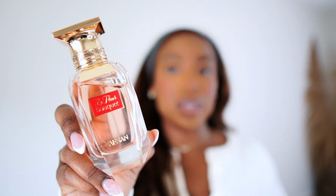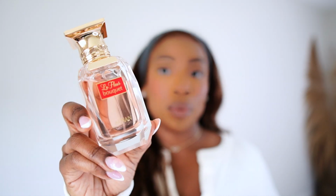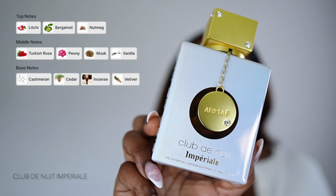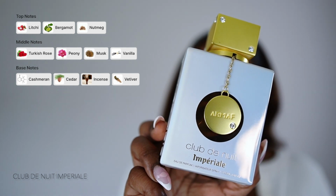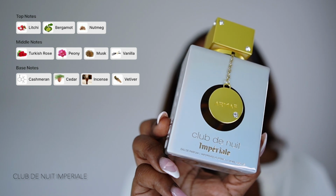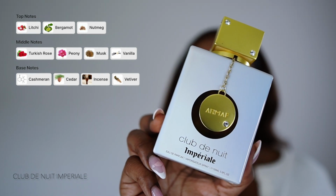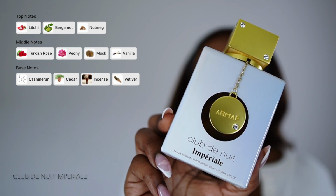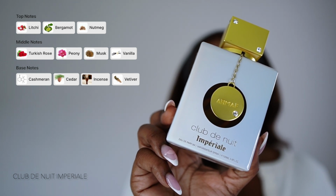So this is the first fragrance in the combo, and my subby suggested that I pair La Fleur Bouquet with Club de Nuit Impériale. This is supposed to be a dupe for Parfum de Marly's Delina Exclusive. I do think that it is a really great dupe. However, in my opinion, I enjoy this one a bit more. As this one has gotten more mature, it's gotten creamier and sweeter. It was a little sharp in the beginning. That sharpness has now gone away, and I've had this for several months now, and it is absolutely beautiful.